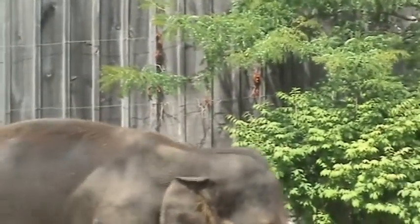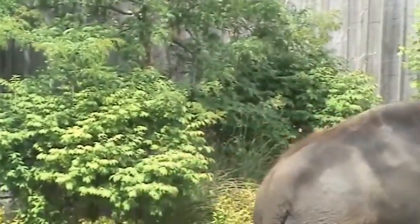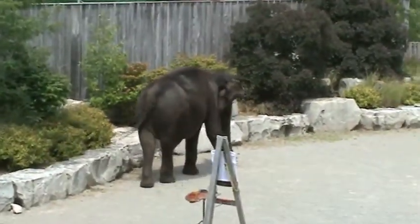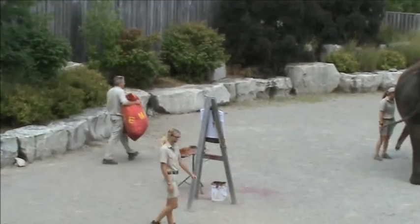Now, there are 2 species of elephants in the world, the African and the Asian. We can tell the Asian elephant from its African relative due to their high dome foreheads, their slightly arched backs, and their much smaller ears. I'm sure Maggie won't mind too much.